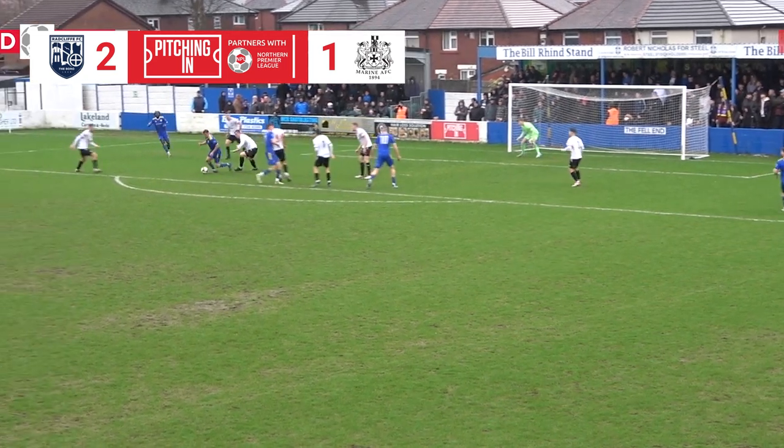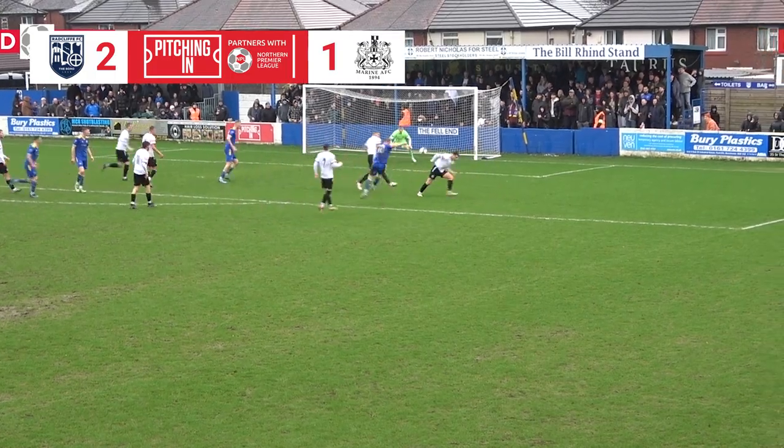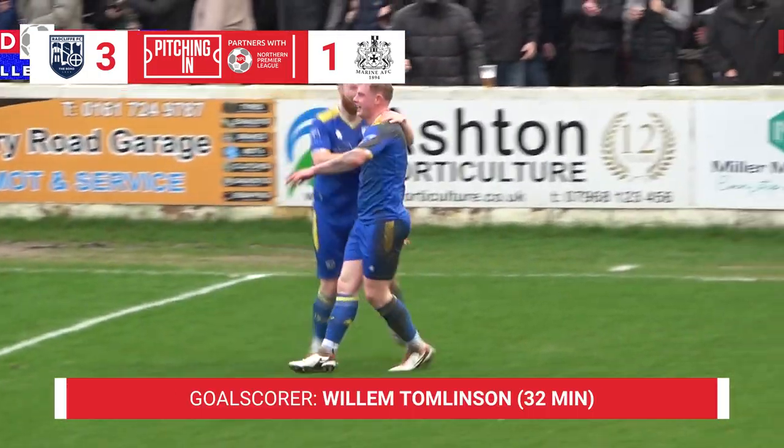Into the feet of Hugh, but he's back to goal in the edge of the area. Working for an angle, lays it off for Tomlinson, looks to line up at number 33, what a play! Will Tomlinson! This is 3-1!